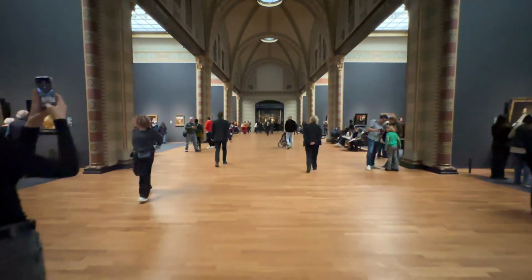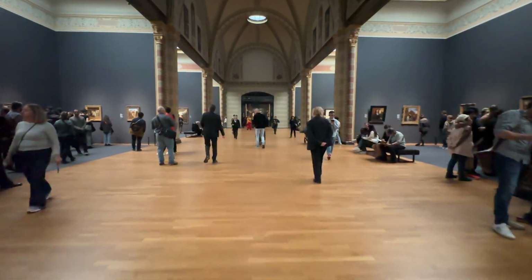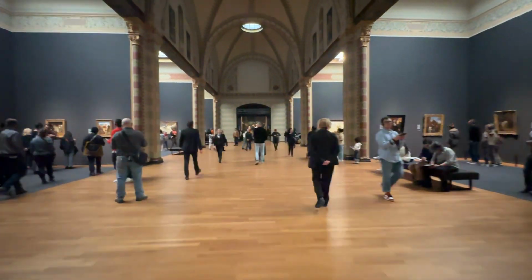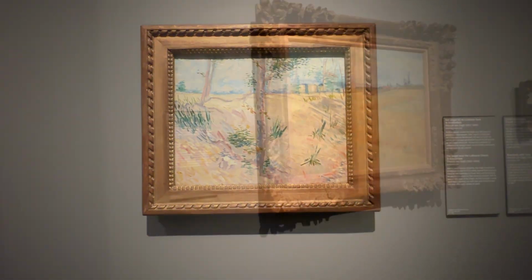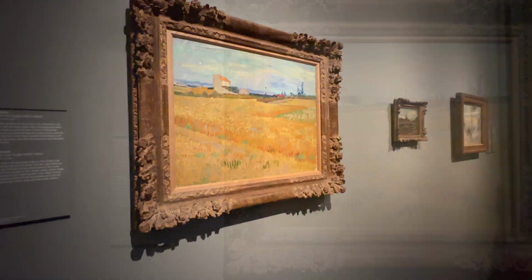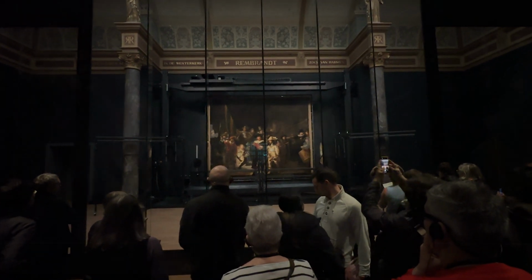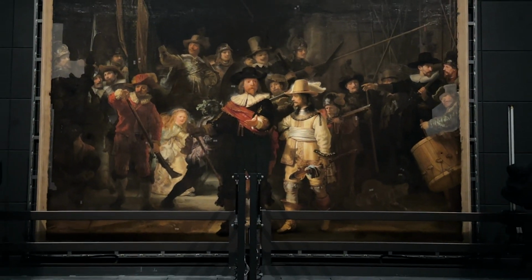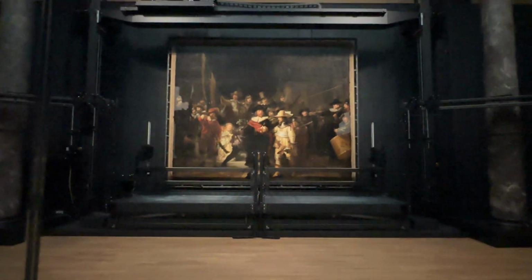As we walk into the Rijksmuseum, I'm immediately struck by how massive and beautiful it is. I've heard so much about the museum's collection, but seeing it in person is something else. I wander through the galleries and spot works by Rembrandt, Vermeer, Frans Hals, Jan Steen, and even Vincent van Gogh. Standing in front of Rembrandt's The Night Watch, I can't believe how big and detailed it is. It feels like the painting is alive.